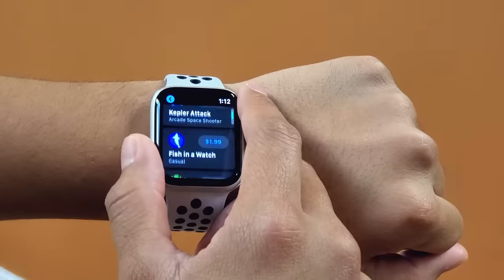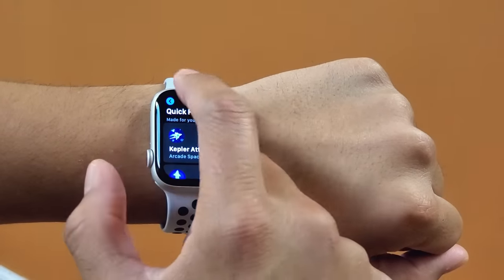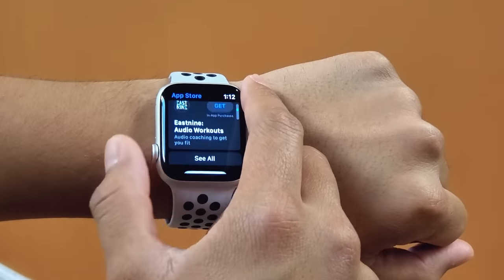I didn't have a smartphone to entertain myself, so I checked out the game section on the Apple Watch. All the games required a purchase, and it just didn't feel worth it to kill 5 minutes, so I decided to pass.